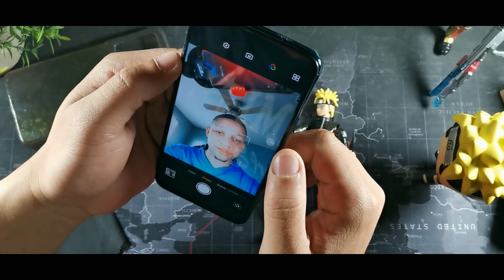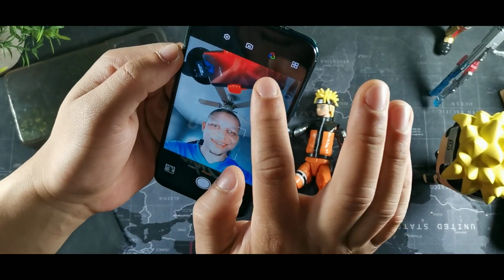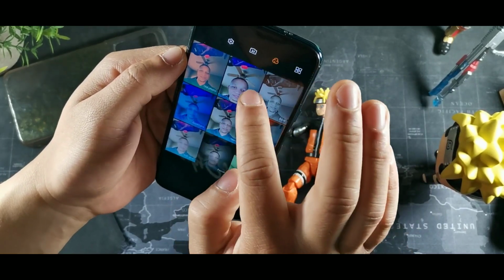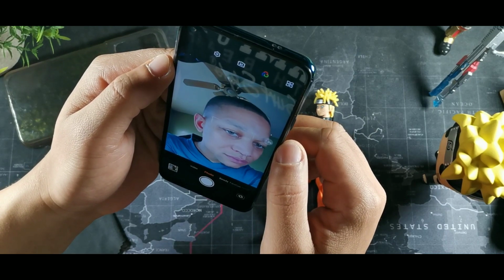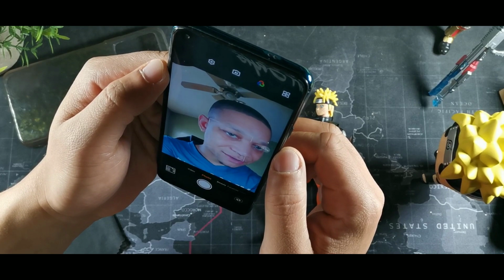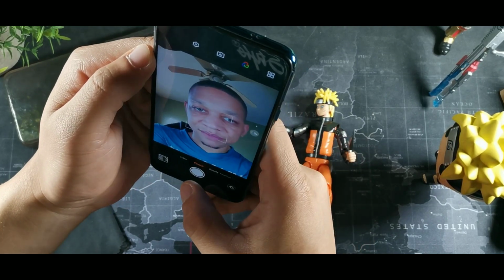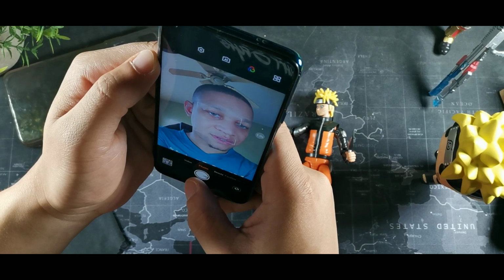Whoa, that looks stupid right there. Are you serious? Wait, let me take that off. That is stupid. Let me see this one, the fish eye. That's kind of cool. I didn't even know they had that. You get the fish eye effect. Let me take a picture like that. It makes my face look kind of round.